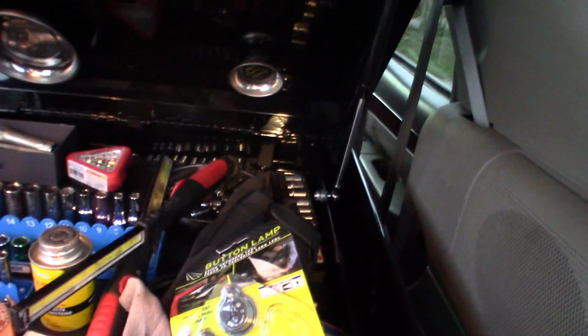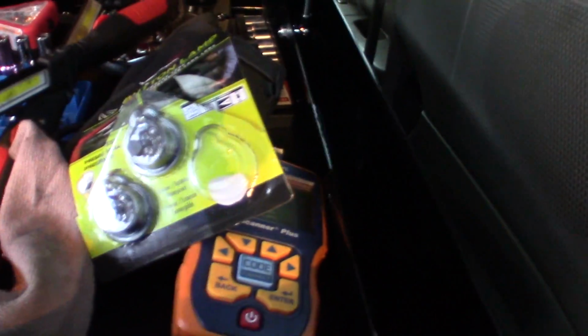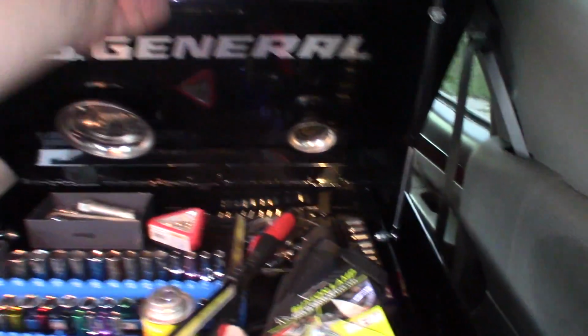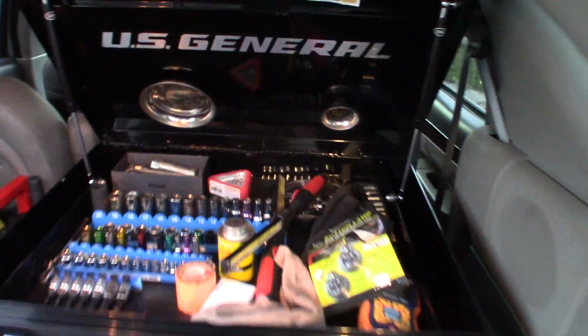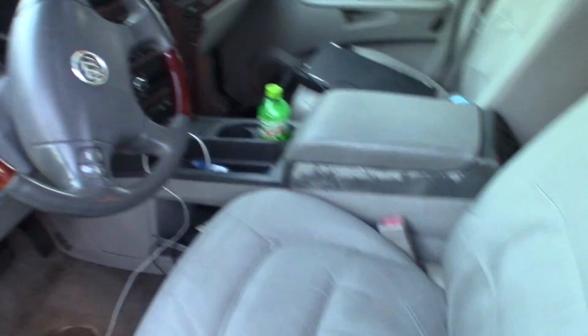I got some of these little things at AutoZone. I thought they looked like a good idea, but they don't even stay on. Yeah, it's kind of junky. I don't know. They look on the package like they put out a lot more light than they do. But yeah. So that's what I've been up to.